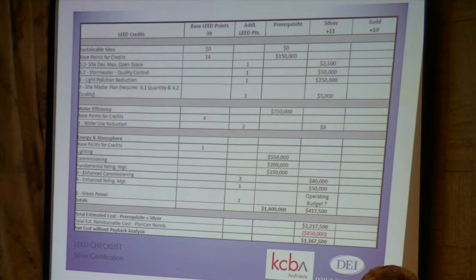So if you decide to go to LEED Silver and stop, it's going to cost you $2,217,000 and change. You're going to get back $850,000 in additional reimbursement over 20 years, so you're paying $2,200,000 for $850,000. So Silver's probably not a great idea. Your net cost is going to be $1,367,000. It's not a good payback. It'll give you about a 27, 30-year payback. But will you gain anything for your electrical and whatever else? Yes, and I'll go through that.